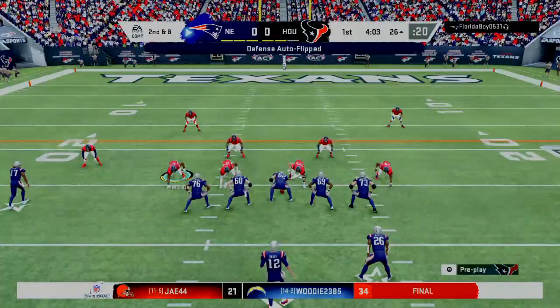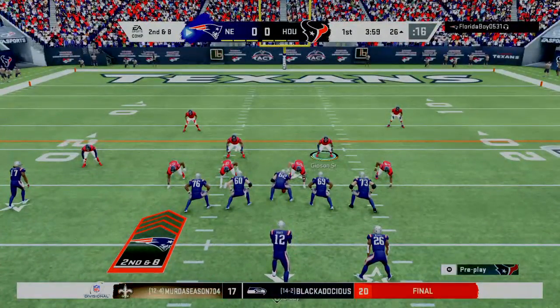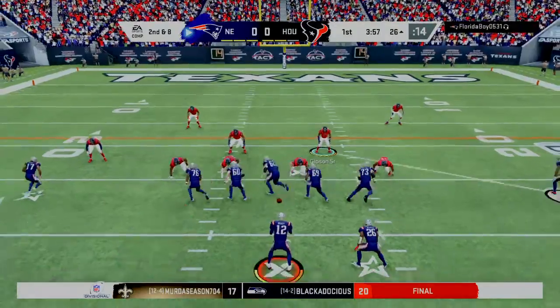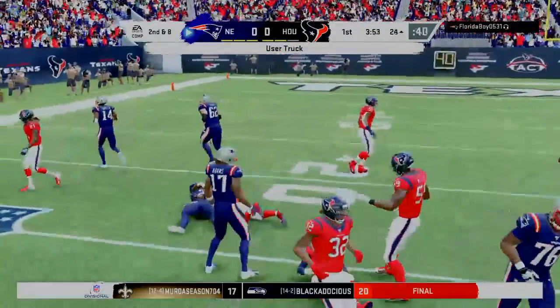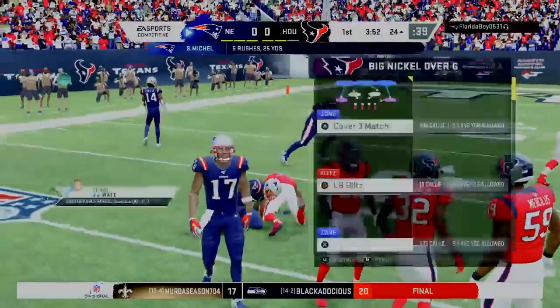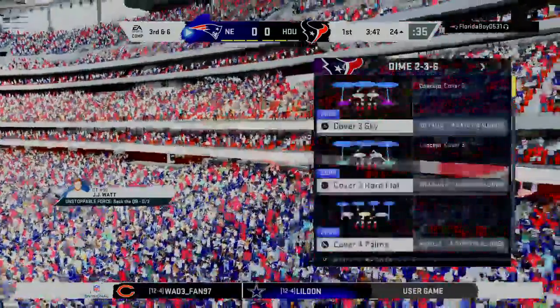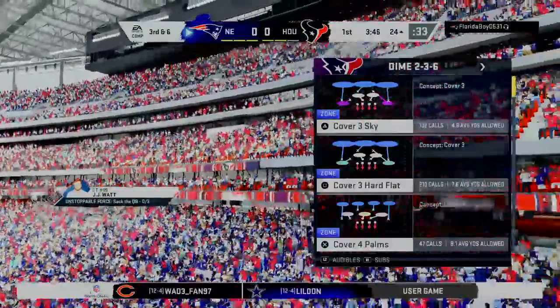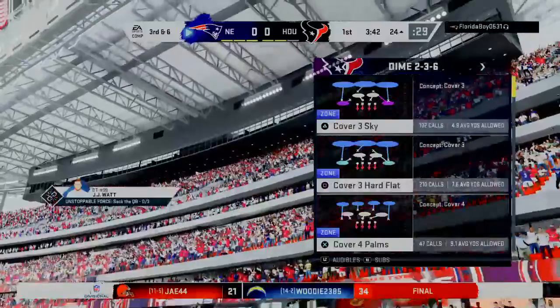The last run got a couple. Here's 2nd and 8. From the gun, they run with Michel. Another 2-yard gain there, but they'll need to do better this time. It's 3rd and 6. 2 yards on the first down carry, and then followed up by 2 yards on the second down carry. Well, that's definitely not going to be enough to get the job done.